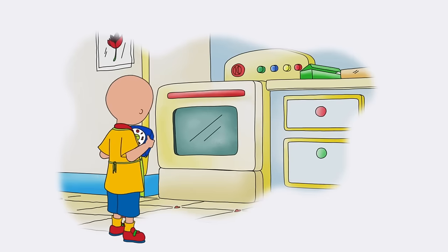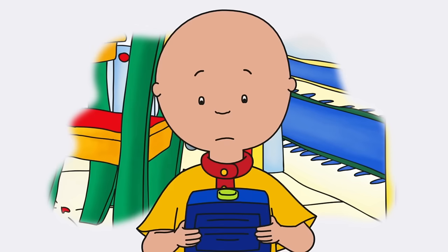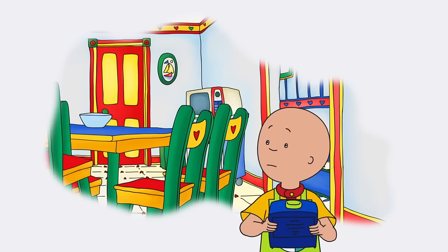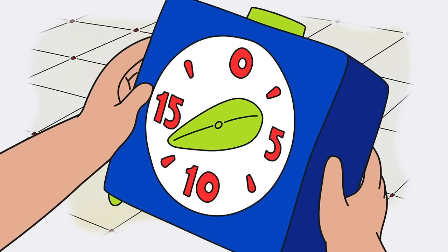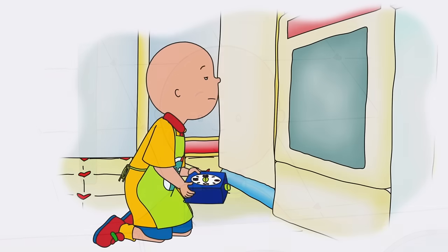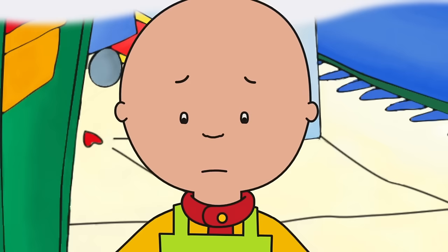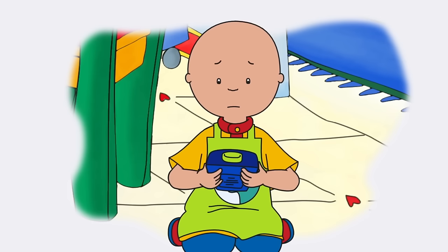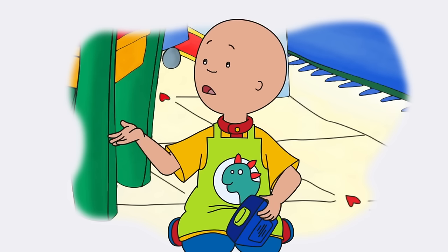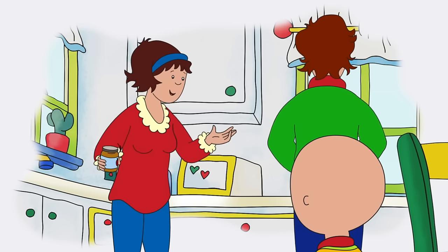Caillou didn't want to wait for the pizzas to be done. He wanted to eat right away. I'm hungry too, Caillou, but you can't rush a good pizza. Caillou was growing tired of waiting for the timer to ring. 5 more minutes. I don't think these pizzas are ever going to cook, Mommy. Maybe we should play for a few minutes until they're done.